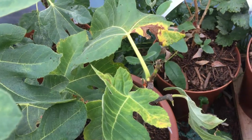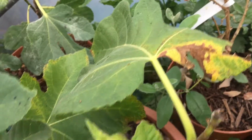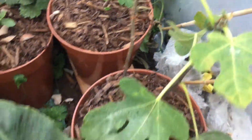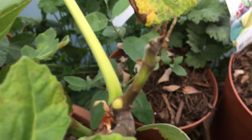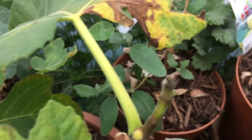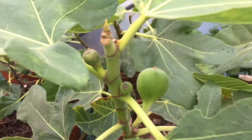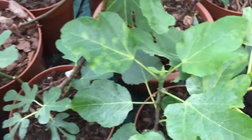In terms of the timeline, what happened was about, I don't know, a few weeks ago, leaves started to yellow. That's a bit of rust there. And fall off on lots of the trees, as well as that the growing tips here stopped growing and basically just decayed and looked like they're shriveling up. And then of course after that the figs drop off, or whatever figs are on it just drop off. Now some have fared better than others.